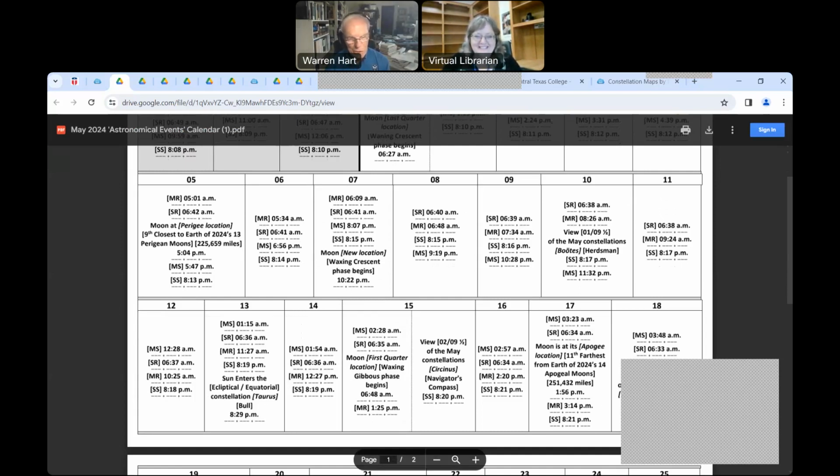Coming at us. And the moon has moved on around from the third quarter, the last quarter position, and the phase. We now have the new location. So the moon is directly in between Earth and the sun. And at that time is the precise point of where the moon is positioned, if you will. And then what starts up is what we would call its waxing crescent phase.